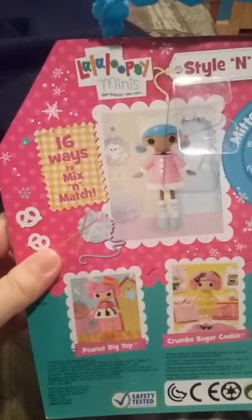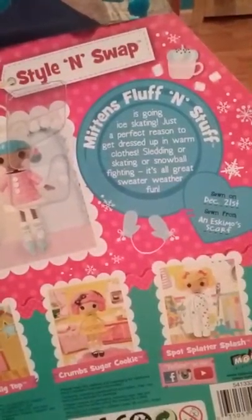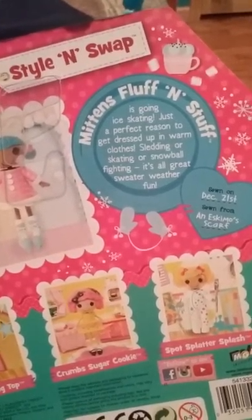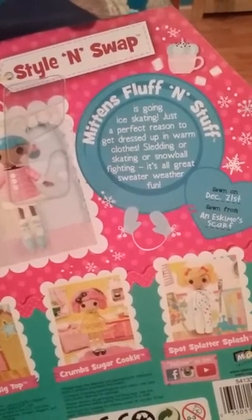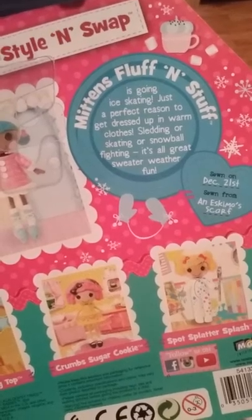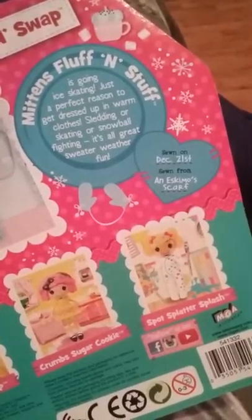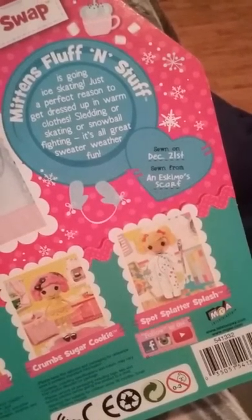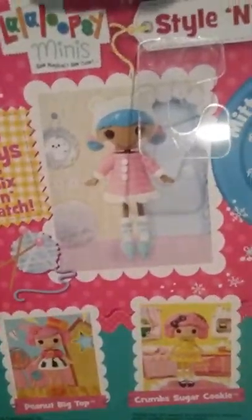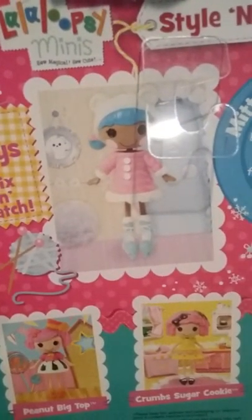And here is the back of the box. 16 ways to mix and match. Style and swap. Mittens Fluff and Stuff is going ice skating. Just a perfect season to get dressed up in warm clothes, sledding or skating or snowball fighting. It's all great sweater weather fun. Sewn on December 21st from an Eskimo's... what does that say? Eskimo's scarf. Sorry. And here we have a picture of Mittens.